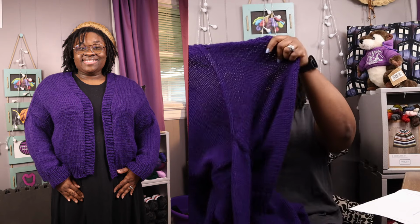I love the fit. And this ridge detail is stunning. I hope that you can see that. But yeah, lovely ridge detail there. I really like how she designed this. It's definitely a different construction than I'm used to, and so love it.